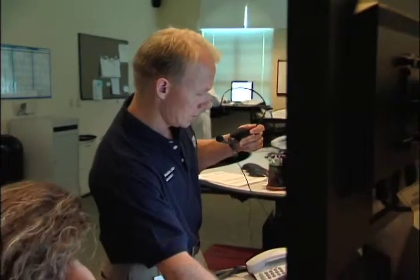Dr. Schaefer, could you come look at this patient's rhythm? The technology is impressive, but it's the people who truly make the difference. The doctors who work here are called intensivists, experts in managing the care and treatment of the most critical patients.